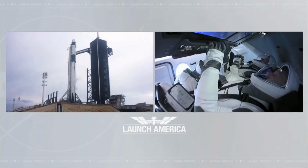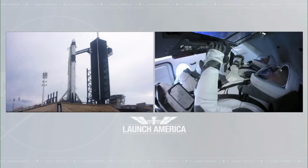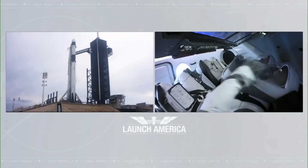So right now, the team is preparing, once they get permission, the SpaceX ingress-egress technician team will come back inside the caution area around the pad, make their way up when conditions are right, open up the hatch, and assist the astronauts out of the Dragon.